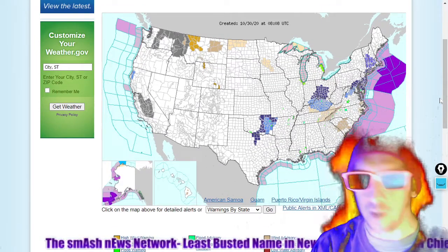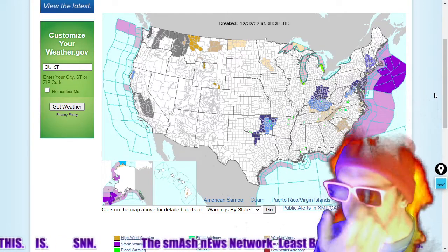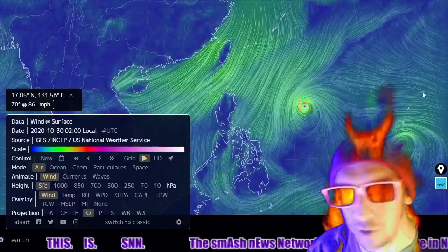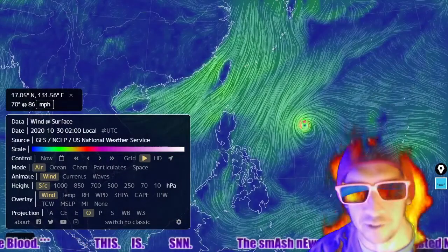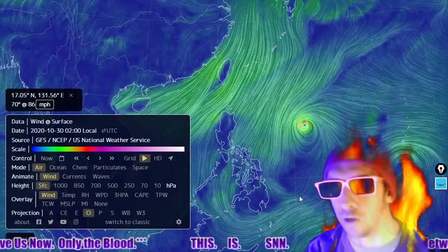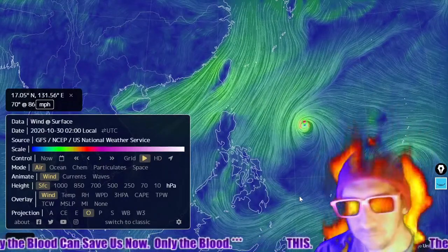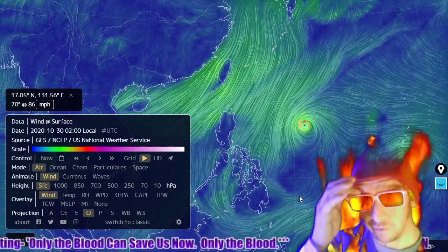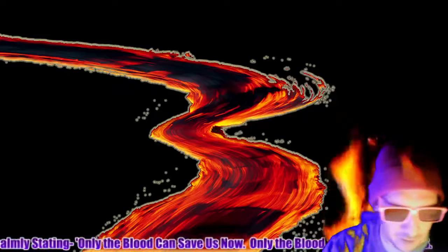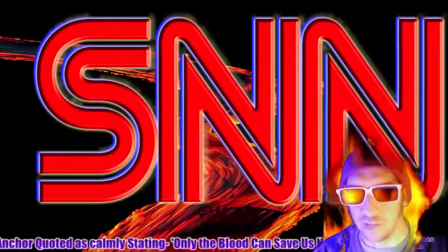Next, looking at the U.S. weather.gov map to see a bunch of hard freeze warnings and frost advisories and wind advisories up in the northern Rockies. We've also got a typhoon here that I'm showing you, with 86-mile-per-hour wind speed out there in the western Pacific. And there you can see we've sighted that 86-mile-per-hour typhoon. That would be considered a hurricane if it was in the Atlantic.